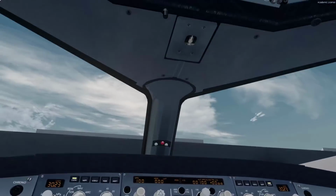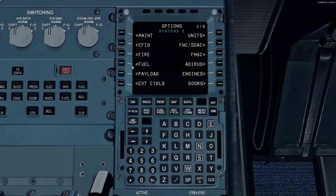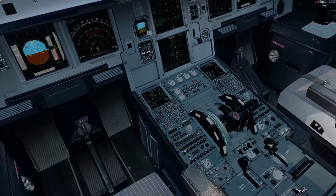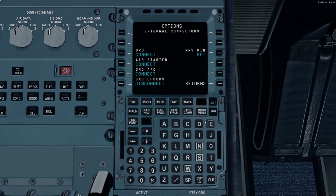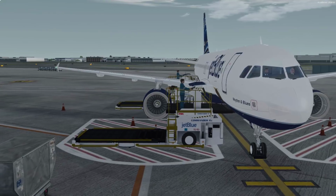And AP is up, which is awesome. Let's go and get the AP bleed on and disconnect the ground power. Like so. Once boarding is complete, we can remove the wheel chocks, which is this one here. So we'll get to the doors quickly first.